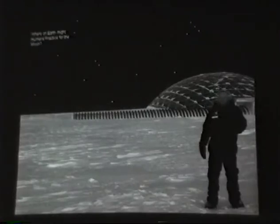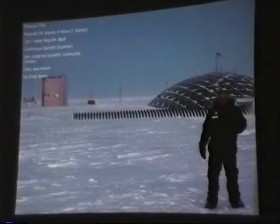So that's the way to think about the problem. The next thing to ask is, where on earth might humans practice being on the moon? There's lots of places on here to practice being on the moon. But I think there's a lot of good reasons to go to the South Pole to do it. Next slide, please. Which is where the photograph was actually taken.